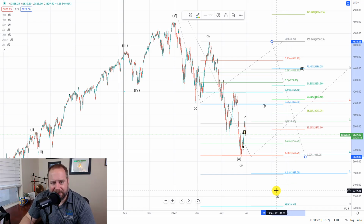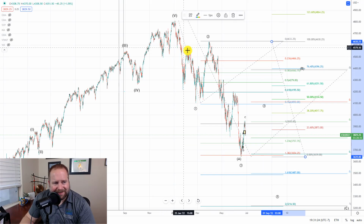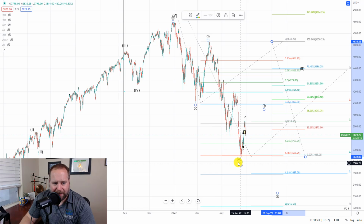Now, I don't love that move because this really doesn't look like a 5-wave structure to me. This whole move down in wave 1 is very choppy and overlapping, and it just doesn't fit. This wave 3 is a little bit choppy as well. So I don't think it is an impulsive move, but it is possible that that is the case. I like to count it better as an A, B, C down for wave A, as you can see in the brackets down here.